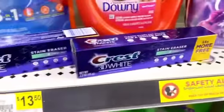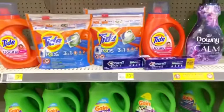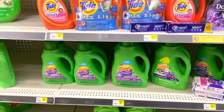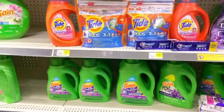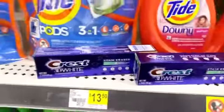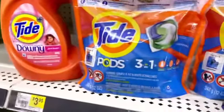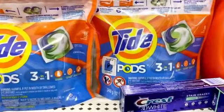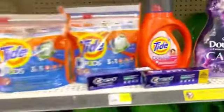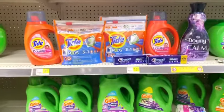Okay, so our total for this right here is $26.30. Okay, so first we're going to take off our $5 off of $25. Then we're going to take off a dollar, so $2. And then we're going to take off our $3, our $2 app coupon, our $2 paper coupon, our $3 paper coupon, and our $2 paper coupon. This total will be $7.30 for all of this before taxes.